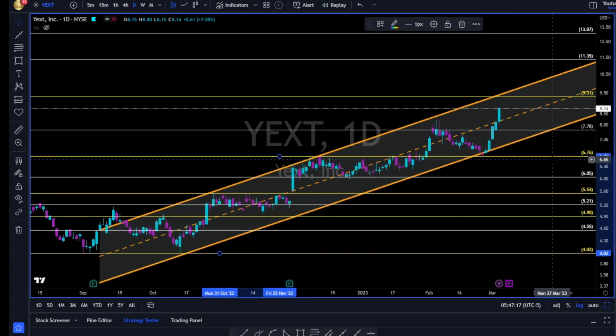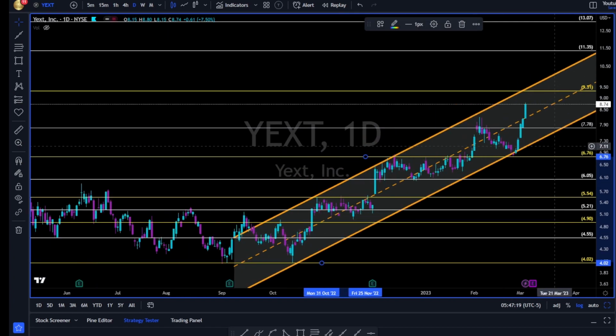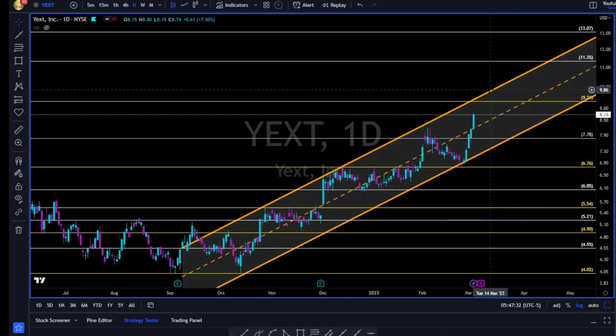If you are not long yet, I would wait first to see if we can get some kind of a pullback, same as we did all the way to the upside. Some pullback, maybe retesting 780, maybe retesting this trend line somewhere over here at 8, and then I would look for the bounce or a break above the 930 to the upside.